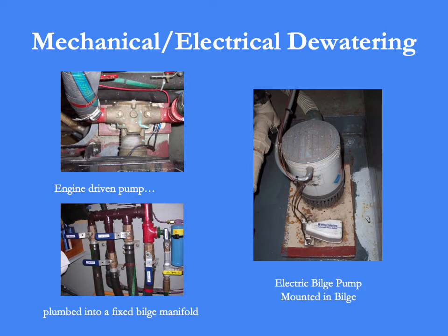It is plumbed into a manifold, which you see in the bottom left photo, with valves in order to isolate the dewatering of each compartment in the ship. In the photo on the right, you can see an example of the 12-volt electric bilge pumps that we have in every compartment that is set to activate automatically if there is a significant amount of water present.